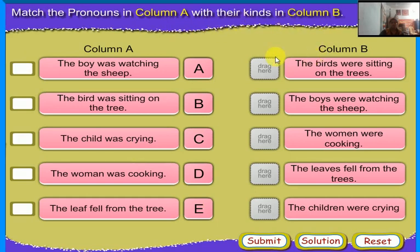The boy was watching the sheep. The boys were watching the sheep. The birds were sitting on the tree. The birds were sitting on the trees. The child was crying. The children were crying. The woman was cooking. The women were cooking. The leaf fell from the tree. The leaves fell from the trees.